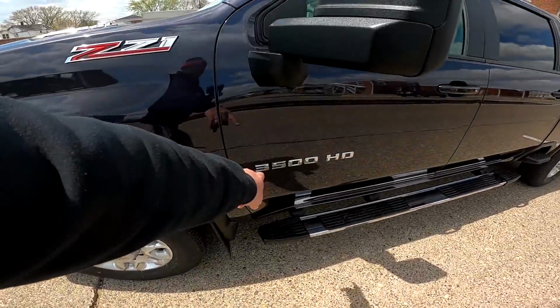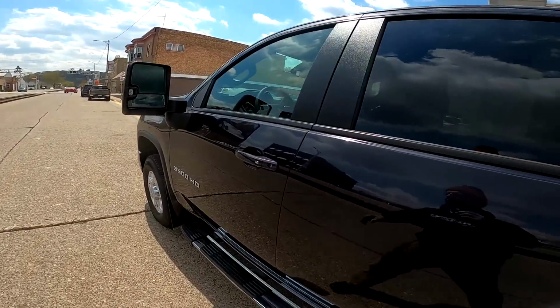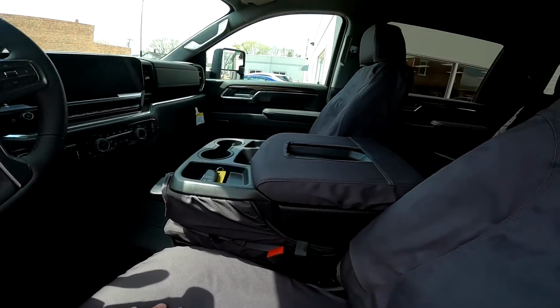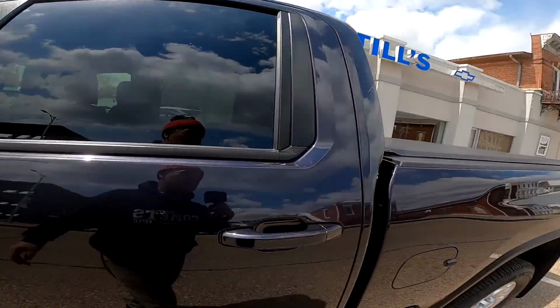I wanted to get a 2500, but for a few extra dollars, I upgraded to the 3500. So we're gonna say goodbye to old silver, and we're gonna upgrade to this one here. I'm pretty excited about it. Not pretty, I'm real excited about it. So pretty awesome. We'll see how this thing runs down the road.